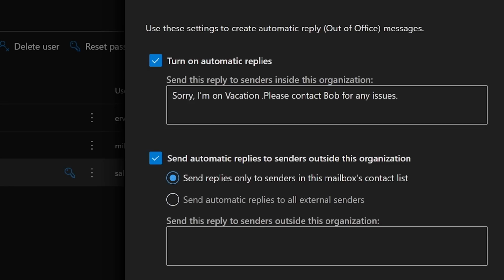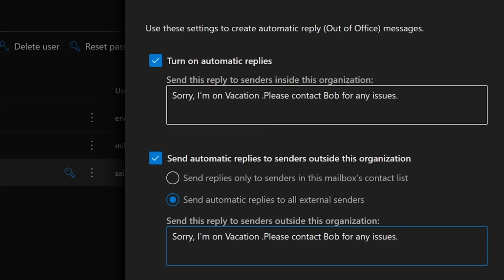We can make this change, and then we can here send replies only to senders in a mailbox contacts list, or to all senders. So I'm just going to copy paste for the outside. This is very typical for the inside, and then for the outside organization. So whoever within your business, and if some other company contacts you, you can say this. This is just an example. So here, we did it for her. Now, if she doesn't know how to do it, we've done it for her.